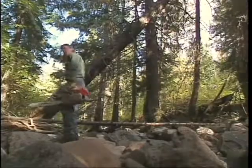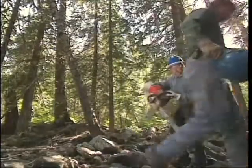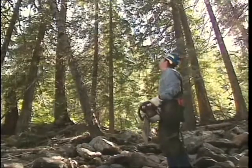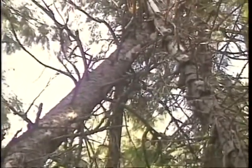If you're uncomfortable with your ability to cut a tree due to its hazards or your lack of experience, walk away from it. Leave it for someone more qualified. You'll be exercising sound judgment if you do.